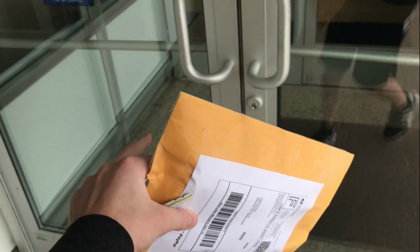Alrighty everyone, so the phone is completely packaged. I just put the shipping label on it. Now it is time to go to the post office and secure the profit on this device.